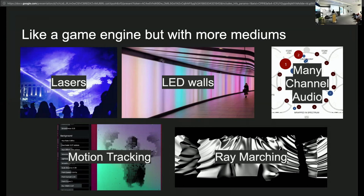So we've done laser shows, done LED walls. This was a multi-channel audio thing. It's still running at Melbourne Museum. It's 100 channels of audio. And then when the sound moves across in this virtual space, you can hear it come through all the different speakers. Motion tracking. Is that in Rust? This is all in Rust.